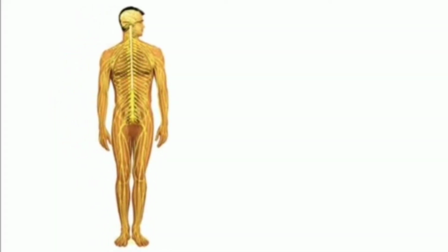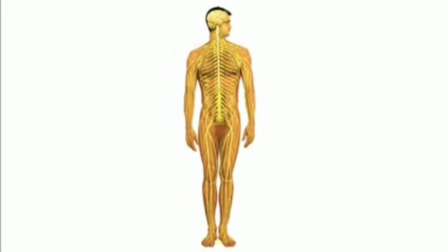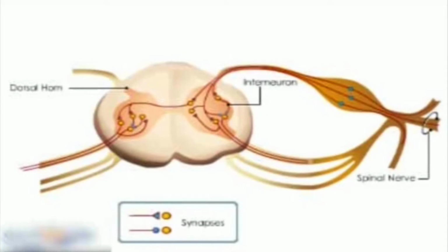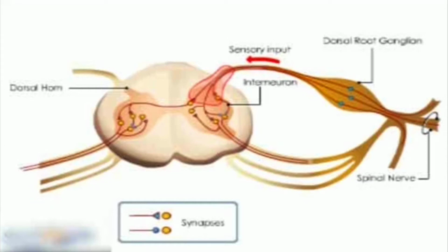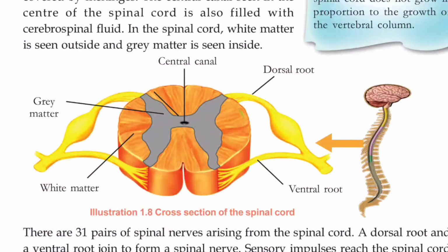Now let's go to the structure of spinal cord. You can see structurally there are 31 pairs of spinal nerves arising from both the sides of the spinal cord. In this video, you can clearly see on either side of the spinal cord two pathways. That is the spinal nerve. It is formed by joining a dorsal root and a ventral root. That means a spinal nerve is a mixed nerve.